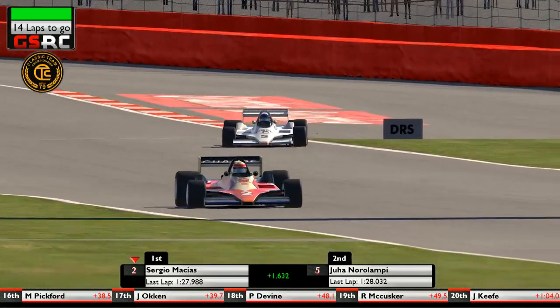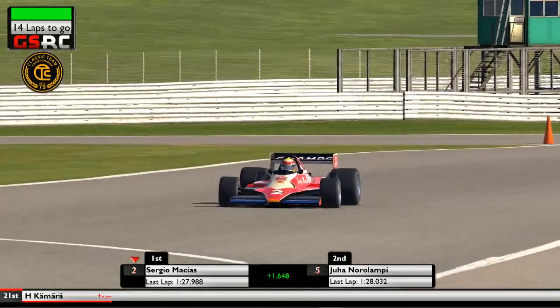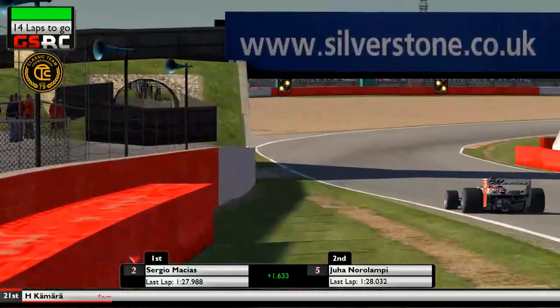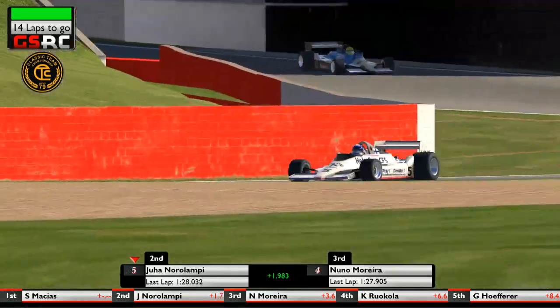We've jumped back up to our leader, Sergio Macias. He's led since the drop of the green. He took the pole. He's extended the gap to 1.6 at the moment. Juha's not letting him get away with it.